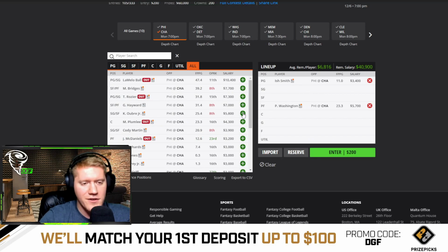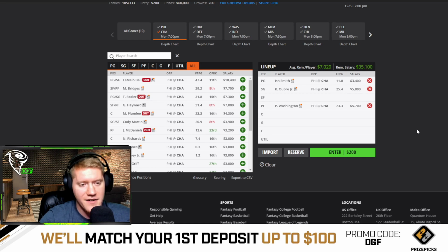And then also Kelly Oubre. And yes, you can go to 3 of these guys just with the minute upside. He's going to be playing the entire game. They're going to need somebody to score, and Kelly Oubre is one of those primary scorers, him and Miles Bridges. The only reason I do prefer Kelly Oubre is because he's cheaper, obviously, $5,800. It'll be easier to hit that price point.